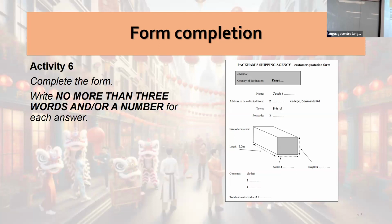Here you are shown a form, and then there are some pieces of information missing, and then you have to fill in the information based on the recording. Let me show you the clip now. So bear with me for a few seconds.